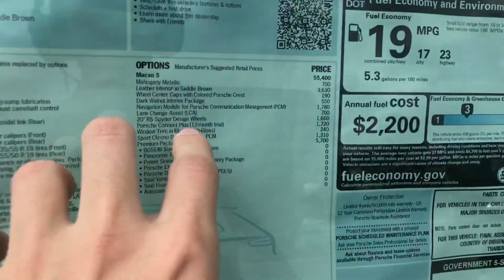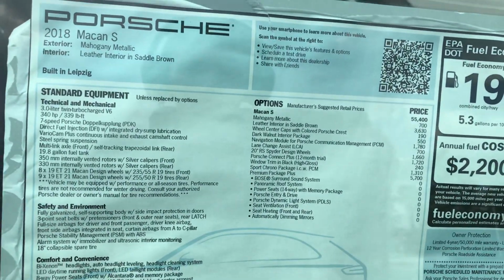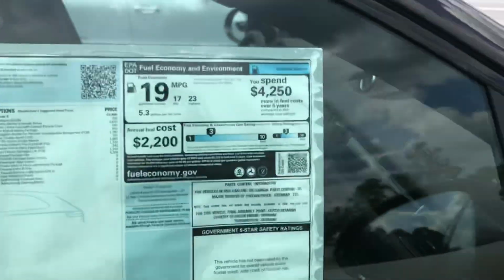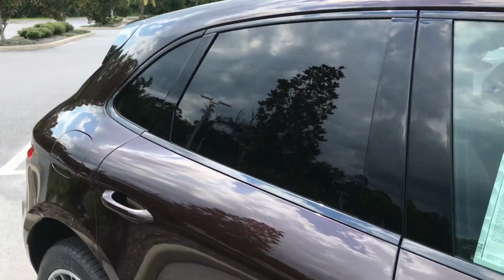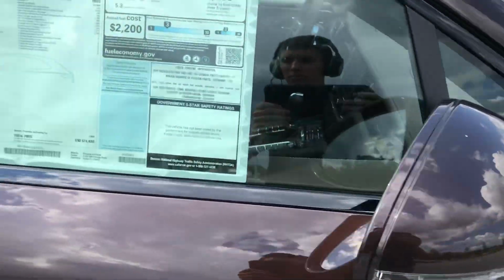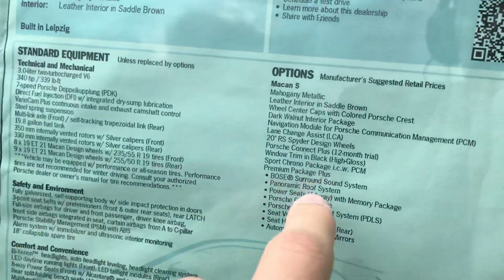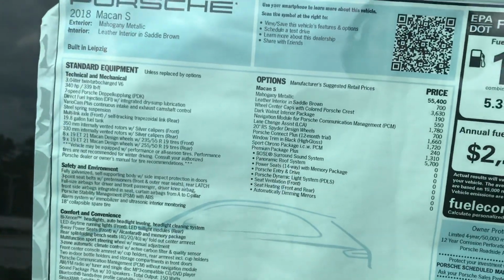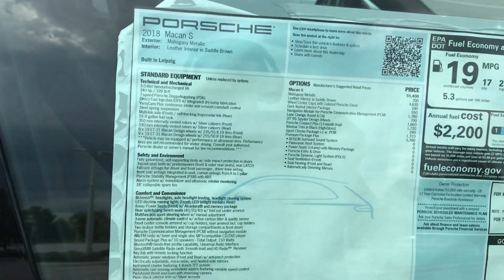Some of the other things are going to include, we already did mention lane change assist, which is really nice and easy. We're going to go ahead and mention that in just a little bit. The window trim in high gloss black, which the Macan Turbo also has, which is just that little area that surrounds the windows. The Premium Package Plus. Now this is a big one right over here. Of course, the Bose surround sound stereo system, much better stereo system over the base system. Sounds really good. Once again, our Macan Turbo over there is going to be very similarly equipped.